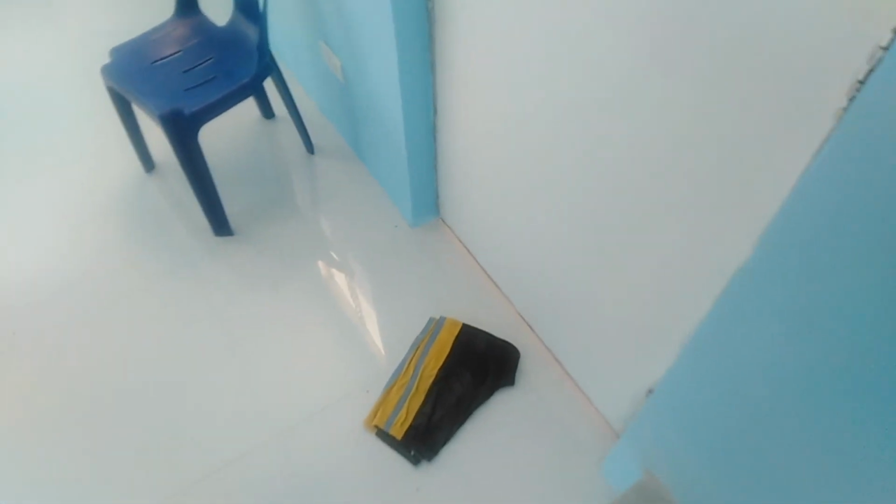Like I said last night, guys, about the red flying ants, that I will sweep them in the morning, and let's see, they are spreading on my floor.